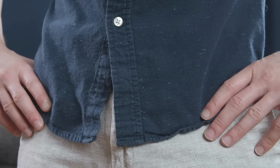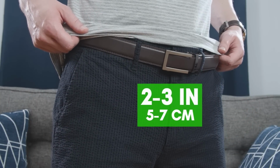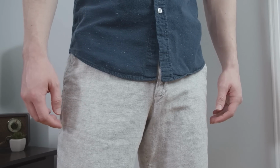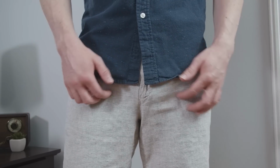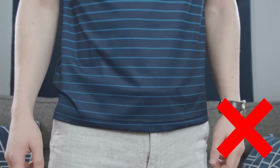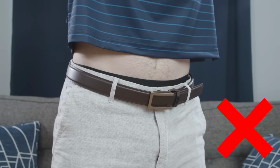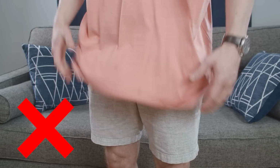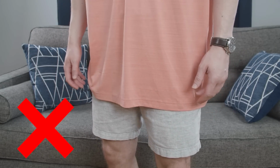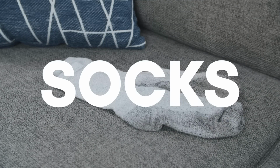Next up, let's talk about shirt length. So in general, a polo shirt or even a t-shirt should sit about 2 to 3 inches below the belt line. Button-down shirts can be a little bit longer, but not too much, maybe 3 to 4 inches below the belt line. The rule of thumb here is that you want to avoid a shirt that's so short that it shows off your midsection whenever you raise your arms. On the flip side, you're going to want to get that shirt shortened if it looks like you're wearing a dress.